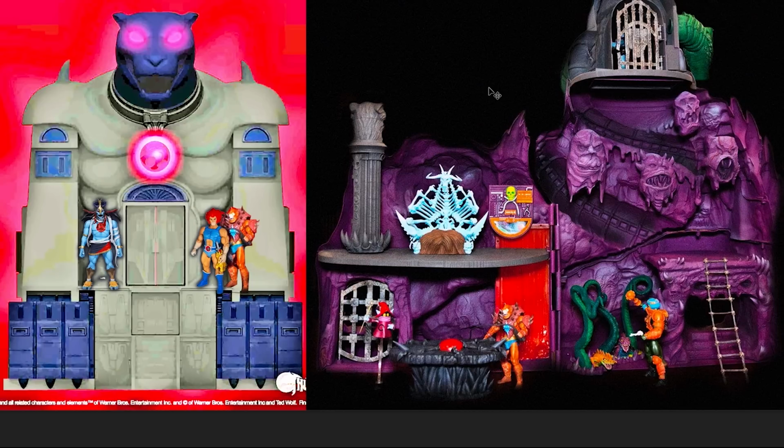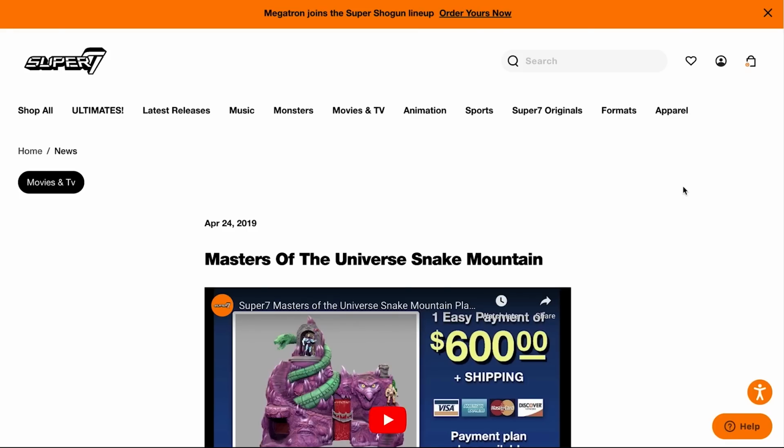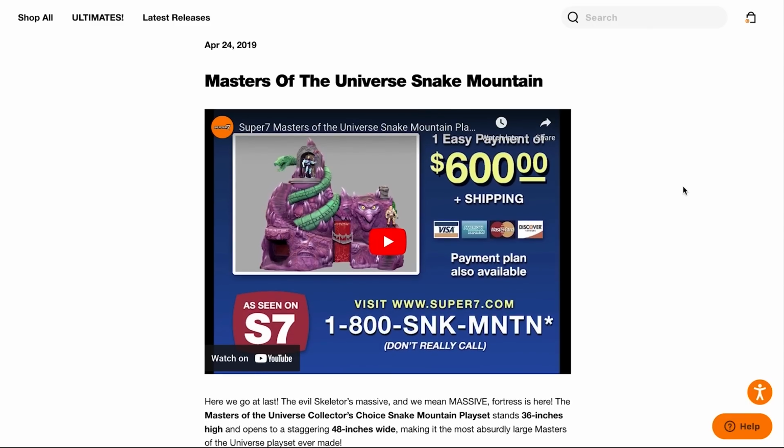And by that note, I think we can safely say that Snake Mountain is crazy in terms of its overall width in dimensions compared to Cat's Lair. This gives me a lot of hope, guys, because considering the fact that Snake Mountain was also crowdsourced, we can possibly predict what Cat's Lair might be priced at. After all, Snake Mountain was a singular crowdsourced project, no additional tiers, no additional stretch goals. Everything that you see here that was provided as Snake Mountain was done for one single price. That price, of course, being $600 if we head over to super7.com. That's right, everybody. Snake Mountain cost a whopping $600 back on April 24th, 2019.